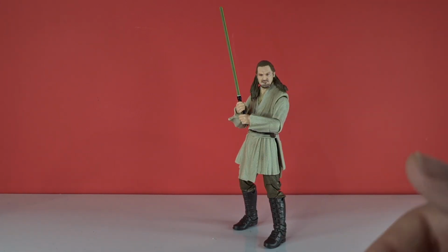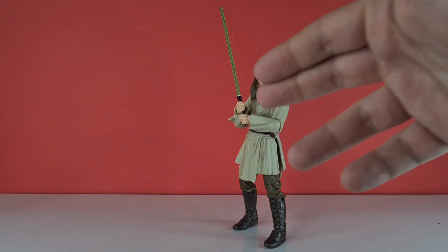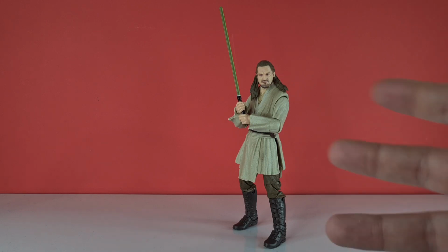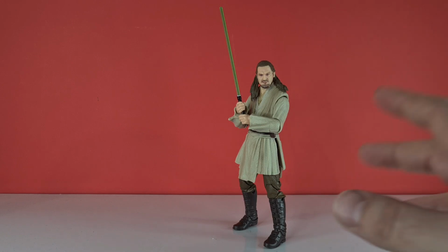It would be nice to have his Lady Razor communicator, or he did originally come with a swappable hand. We haven't got that, or even a Jedi robe, which this guy pretty much wore through the whole entire movie and towards the end. But we do have his trusty lightsaber, and we can have a look at that right now.